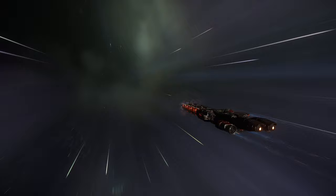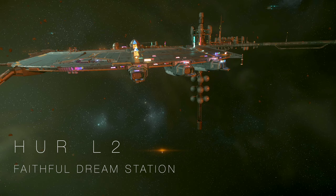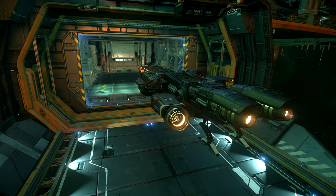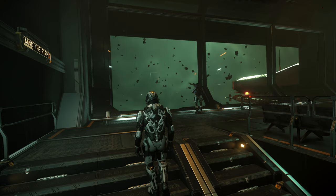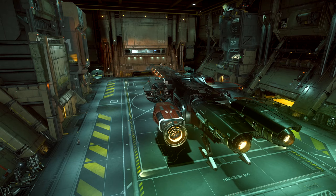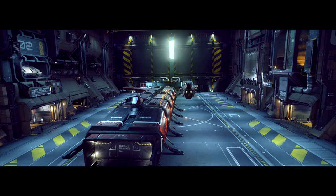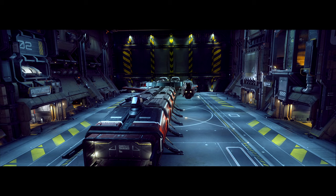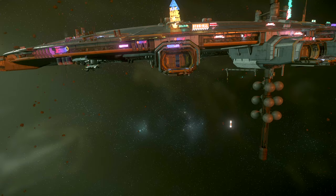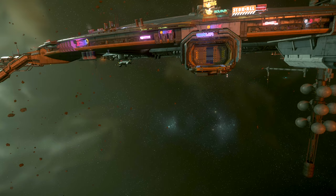We make a stop at a beautiful Regrange station near Hurston to repair our ship and get some rest after the battle that we just endured. With us safely away from the more dangerous parts of the verse, we can now relax as we blast towards our final destination.